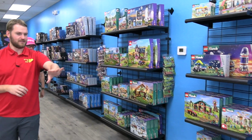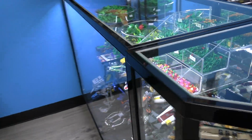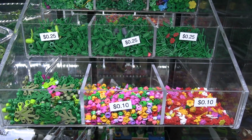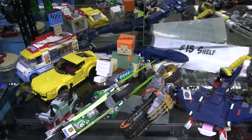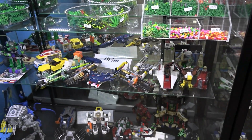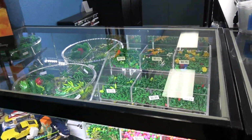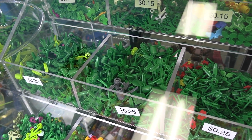And what do you keep in these display cases over here? So there's some more of our allowance shelves. We have like a $20 and a $15 shelf over here. Some of our premium bulk, we sell plants. I get a lot of MOC builders that come in, and they're looking for just that. They'll spend hours at my bulk tables, but there's a lot of little pieces that are just hard to find, and it's nice to be able to just grab.